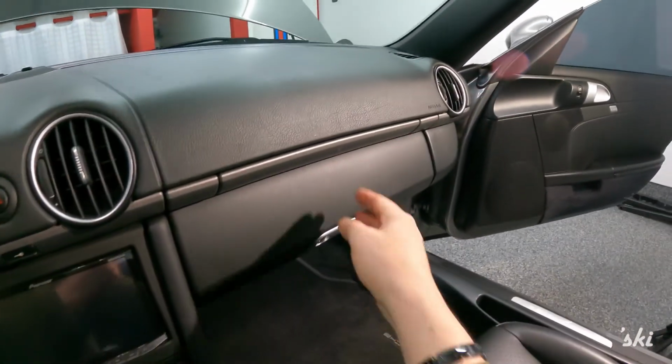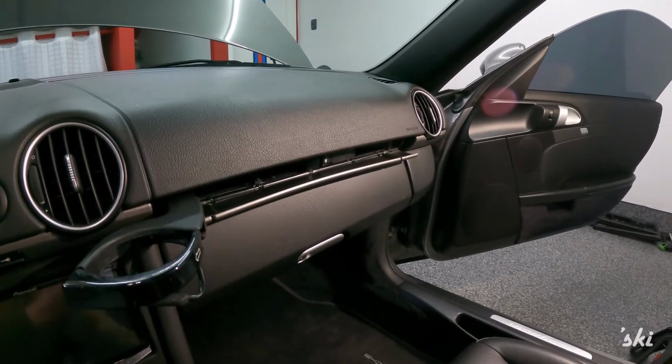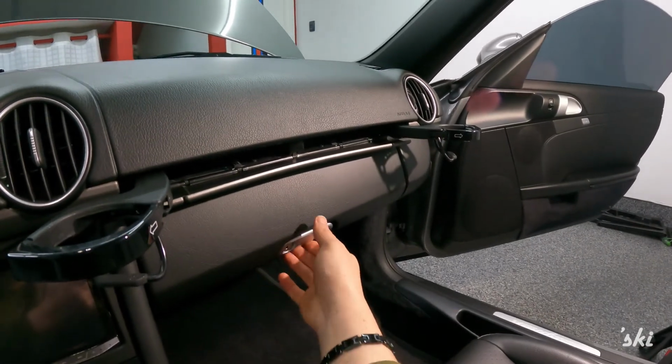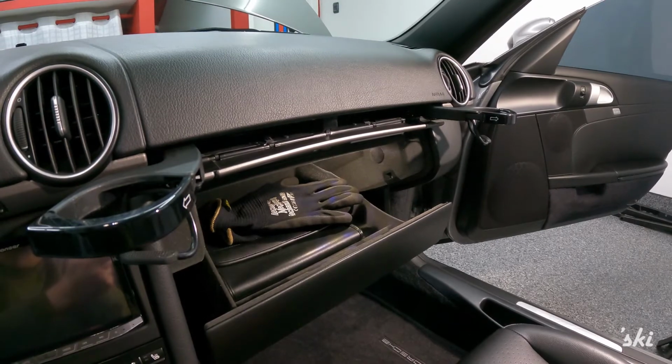Let's go to the cup holders. Look at that. And in the glove box, where you will find gloves. Amazing.